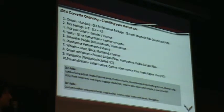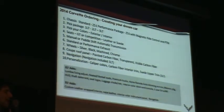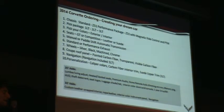We have the two seats, the GT seat and the competition sport seat. And the same level of equipment goes whether you have the GT seat or the competition sport seat. So that can be had with the cool and heated seat functions as well. Of course, the transmission, the exhaust, you can get the standard or performance exhaust, different wheel options. We have silver, machine, black, chrome, the roof panels. We actually have three roof panels that are available. We have the painted roof, the Laguna Blue Coupe in the back as an example of the all blue painted roof. It's still carbon fiber.